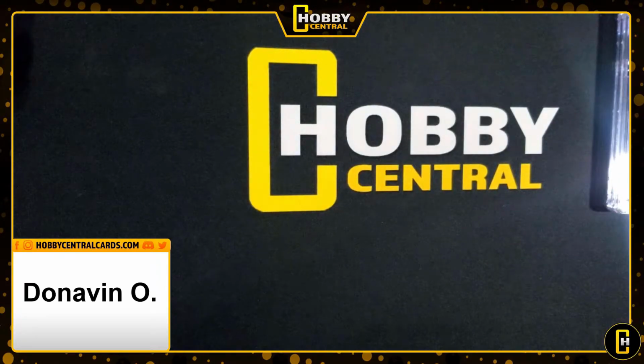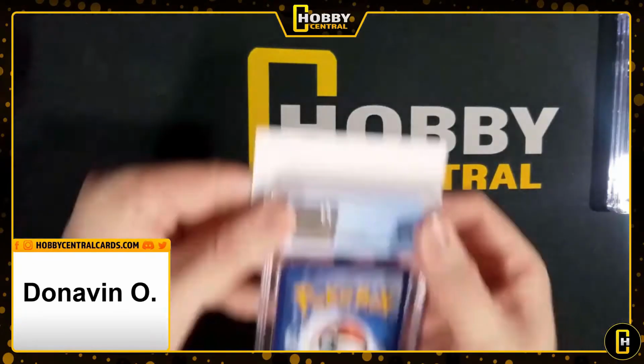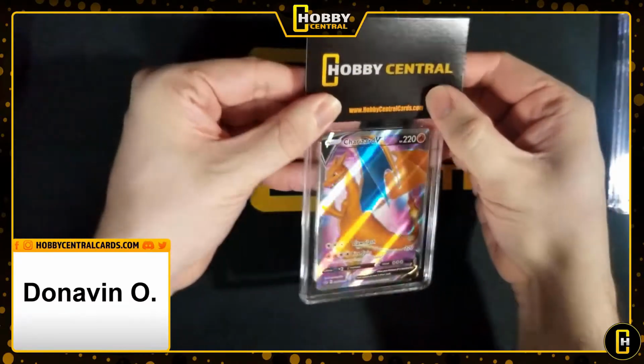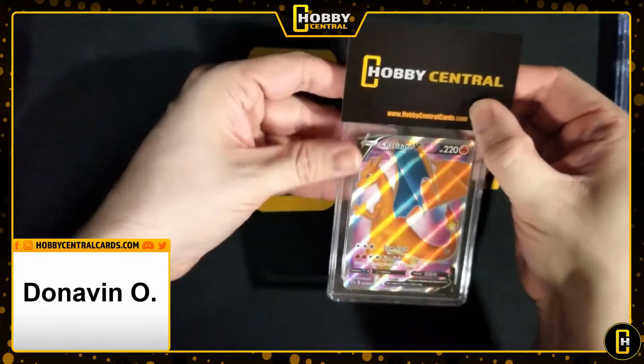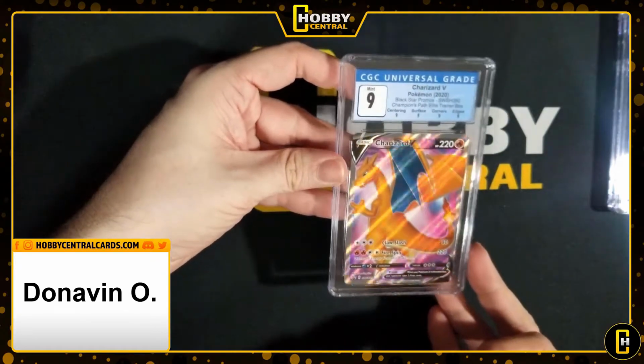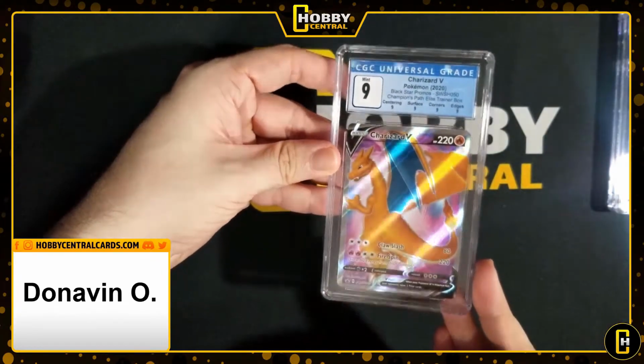Next card. Got an English card this time. It is a Charizard V promo. It got a 9 and a true 9, so if you're going to get a 9, a true 9 is always fun to see.